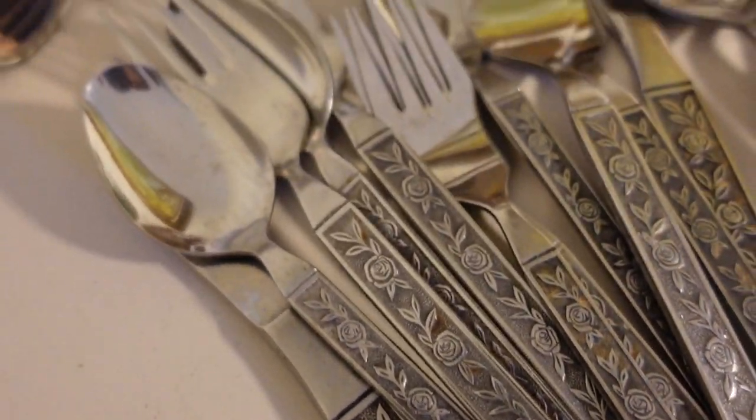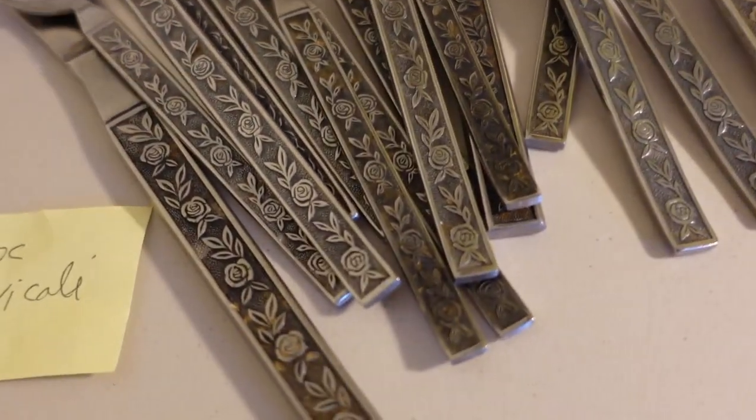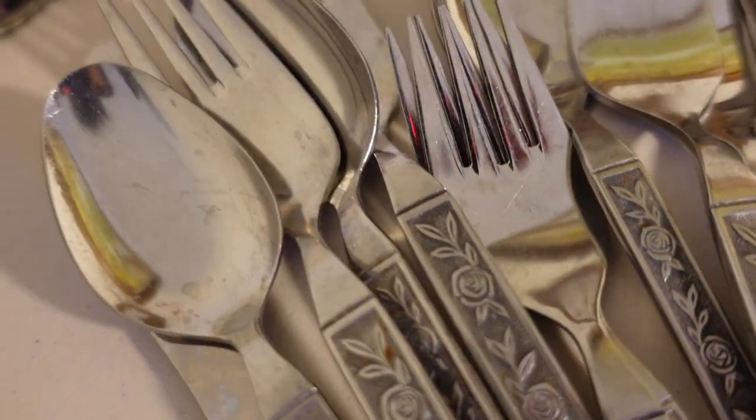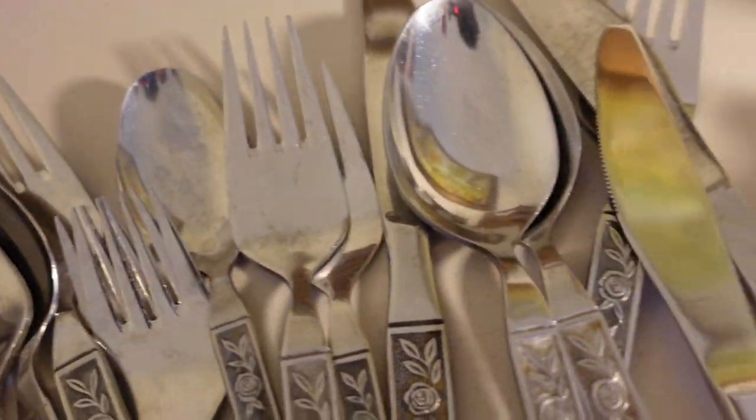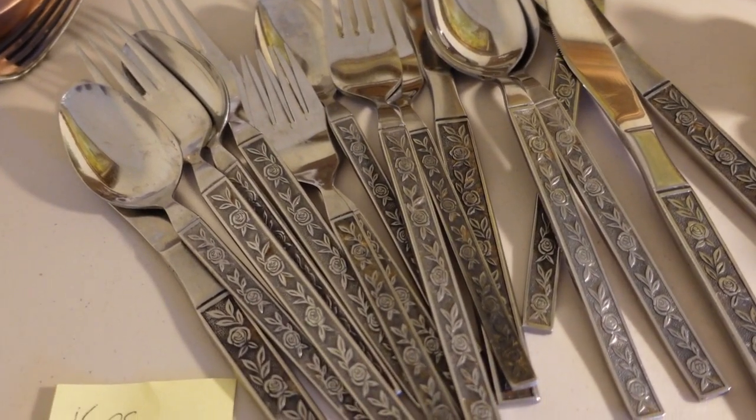I would recommend picking up matching sets. Single pieces sell if you get 4 of something. I decided to sell this as one big giant set, and it worked. Just one listing and out the door it goes.